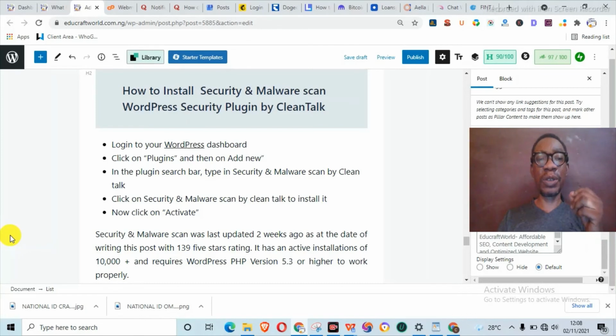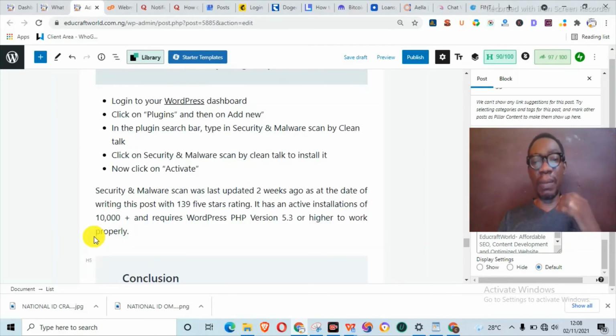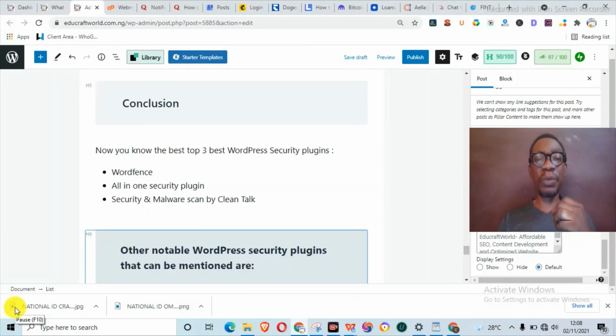To install it, all you need to do is just the same process. Log into your WordPress dashboard, click on plugins, click on add new. Then in the search bar, type in Security and Malware Scan by CleanTalk, then install and activate. As at 2 weeks ago to the date that this video was made, this particular plugin has a 139 5 stars rating, an active installation of 10,000 plus, and also requires WordPress and PHP version 5.3 or higher to work properly. So now you know the best three WordPress security plugins, which are Wordfence, All-in-One Security plugin, and Security and Malware Scan by CleanTalk.